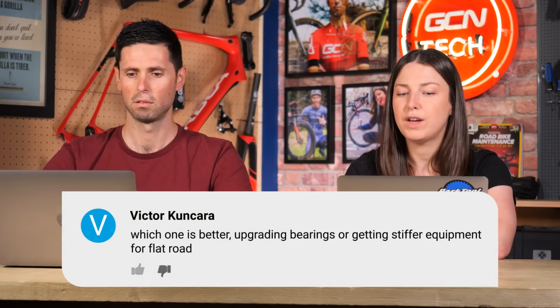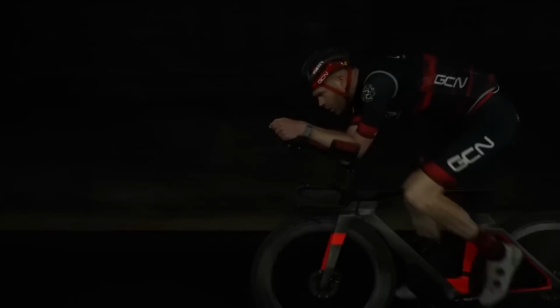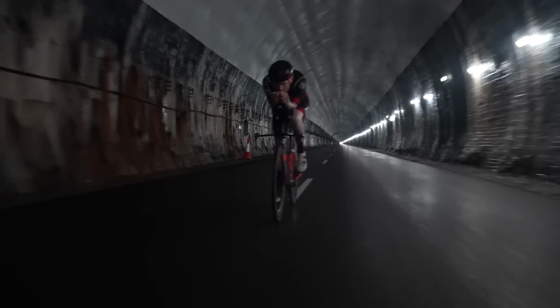Next question is in from Victor. Which one is better, upgrading bearings or getting stiffer equipment for flat roads? Neither. Easy. Save your time, effort, and money to invest in things that are going to make aerodynamic improvements and upgrades. Firstly, I would focus on upgrading your body position. I was going to say, that's free. Yeah, that's free. You don't need to spend any money. That'll have the biggest impact, and then you can look to upgrade your equipment after that. Cool.